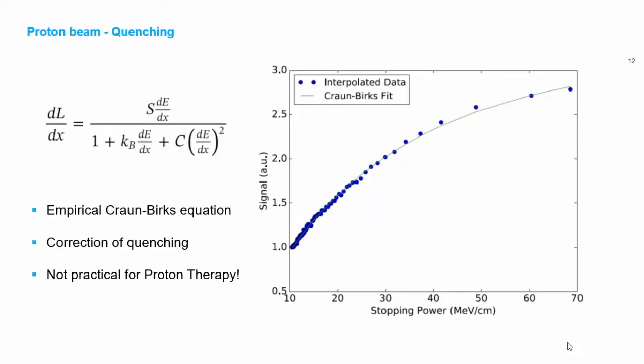And when we apply this equation to our data, it nicely follows the shape, and we can correct for this quenching. Now, you don't do that in a clinical operation. You want to actually be very sure. You don't want to do a fit with unknowns. You wouldn't know exactly what it is. So you can't really do this. So maybe not the perfect dosimeter, but pretty good for protons.